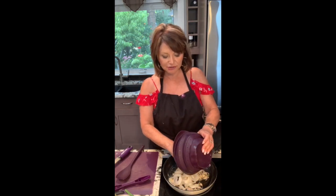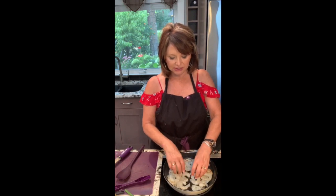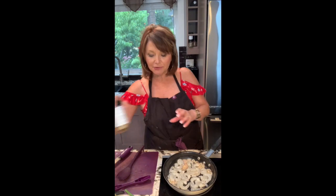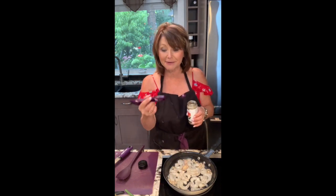So I'm going to add my shrimp. This is roughly about 20 of them, so maybe about a pound of shrimp. And I'm actually going to add a little bit of seasoning in here, and I'm going to use my poco salsa. Now this is a dry mix. Normally when you go to the grocery store and you buy salsa, it's already mixed in tomatoes. I certainly don't want tomato salsa in here. I just want the seasoning.